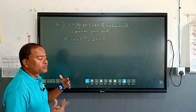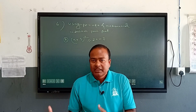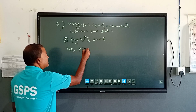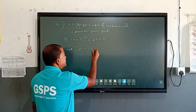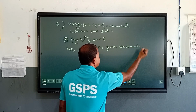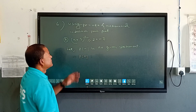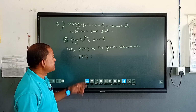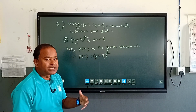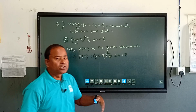Dear students, at first we have to suppose the given statement as Pn. The statement involving a natural number is supposed as Pn. So let Pn be the given statement. Therefore, we can write Pn, that means the given statement, shows that (n plus 3) whole square is greater than or equal to 2n plus 7.